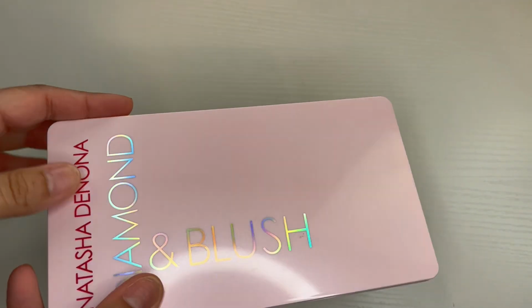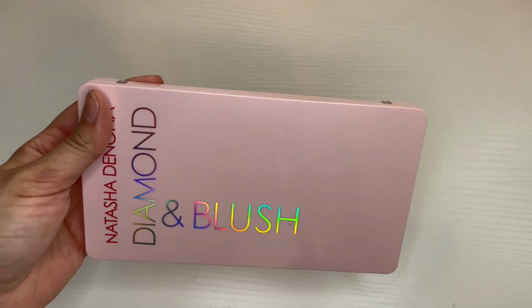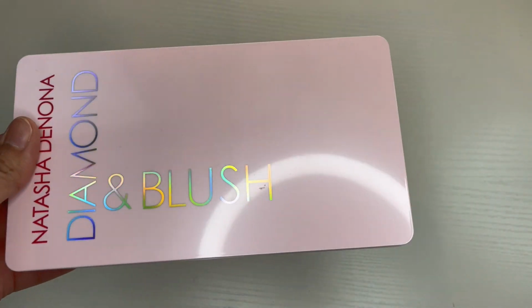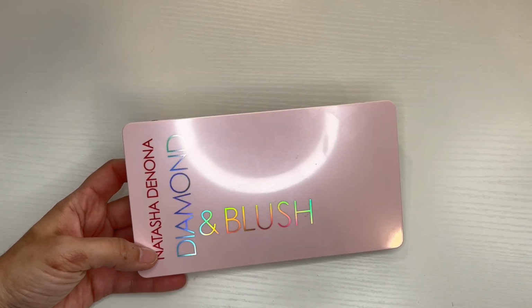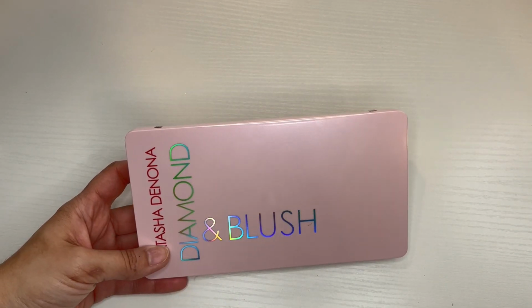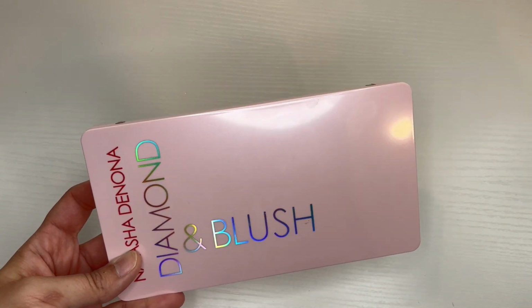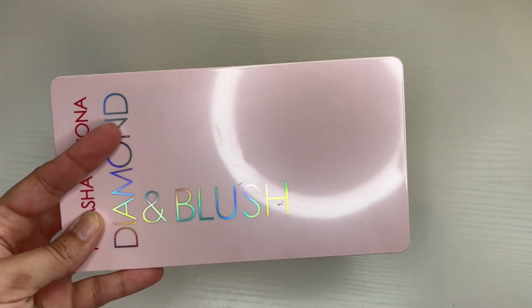I'm also going to bring my Natasha Denona one in citrus. I don't want to open it up because I don't want you guys to see my progress on it. This is in a project pan. Typically, I'm going to be honest, if I am going to go on an extended vacation, I wouldn't bring something like this, but because it's just one night, I don't mind it. If I was going to go on an extended vacation for a few days, this is not something I would bring. I want to make that clear.